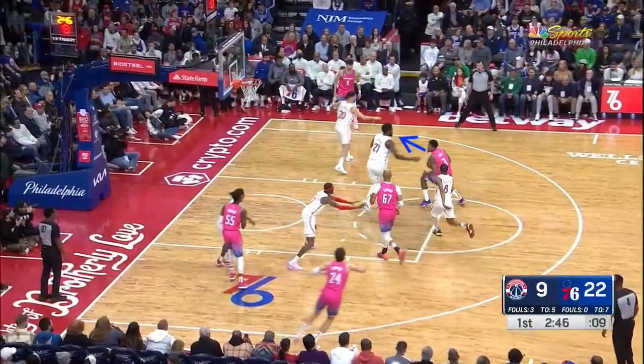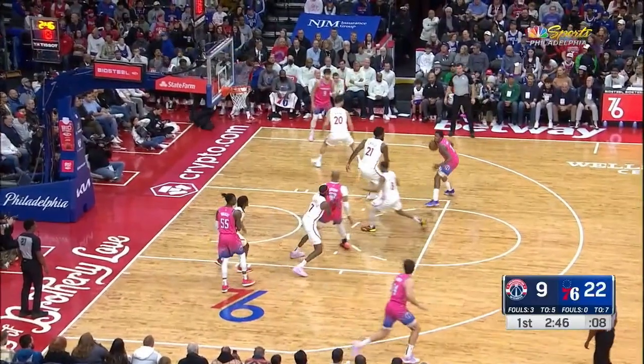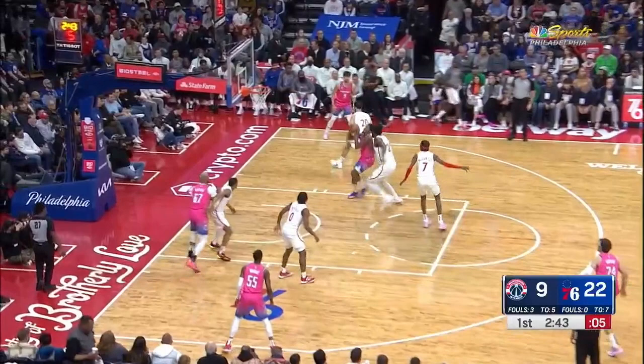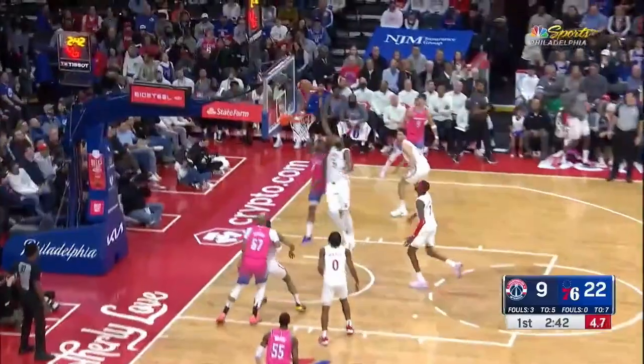In this clip, Brad recognizes Joel switches onto him. Brad drags him out to the perimeter for an ISO, and then gets past him with a change of pace. He finishes over Embiid by again jumping off his right foot.